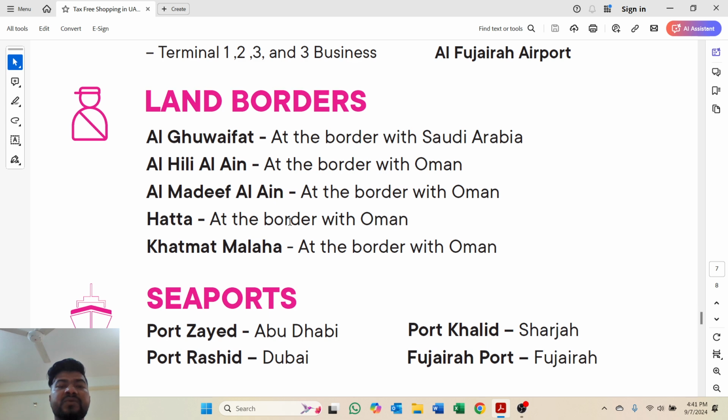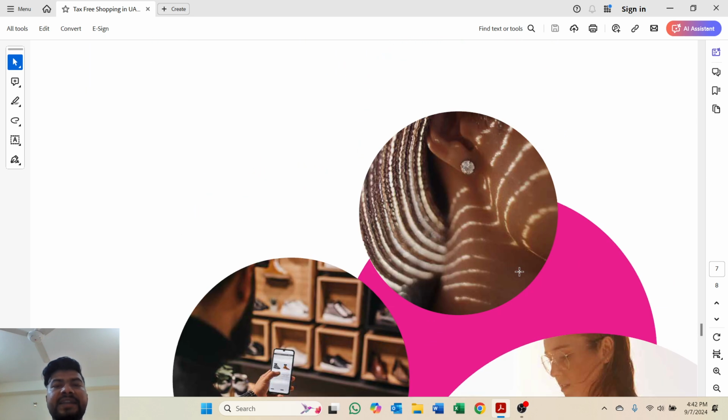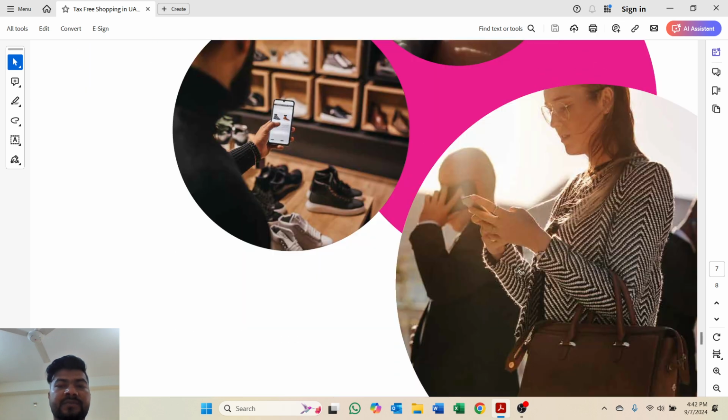And if you are going through the land route, let's first understand the geography. The UAE is connected with Saudi Arabia at one part and all other parts with Oman. So Ghuwaifat border is the border with Saudi Arabia, and Al Hili, Al Madif, Al Ain, Hatta, and Khatmat Malaha are the borders with Oman. You can go there and validate your purchase. And if you are going through the sea route, there are Port Zayed in Abu Dhabi, Port Rashid in Dubai, Port Khalid in Sharjah, and Fujairah Port in Fujairah. At these locations, you can validate your tax-free shopping before exiting.